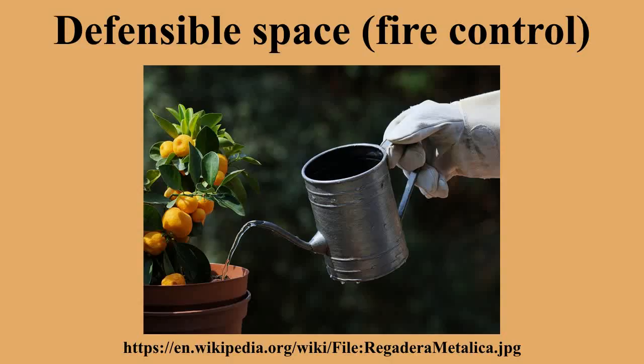The second distance of 30 to 100 feet is the reduced fuel zone of a defensible space around a structure. In this area of the defensible space, fuels, vegetation are separated vertically and horizontally depending on the vegetation type. This is done by thinning, pruning, and removal of selected vegetation, and limbing up trees from lower vegetation and the lateral separation of tree canopies.